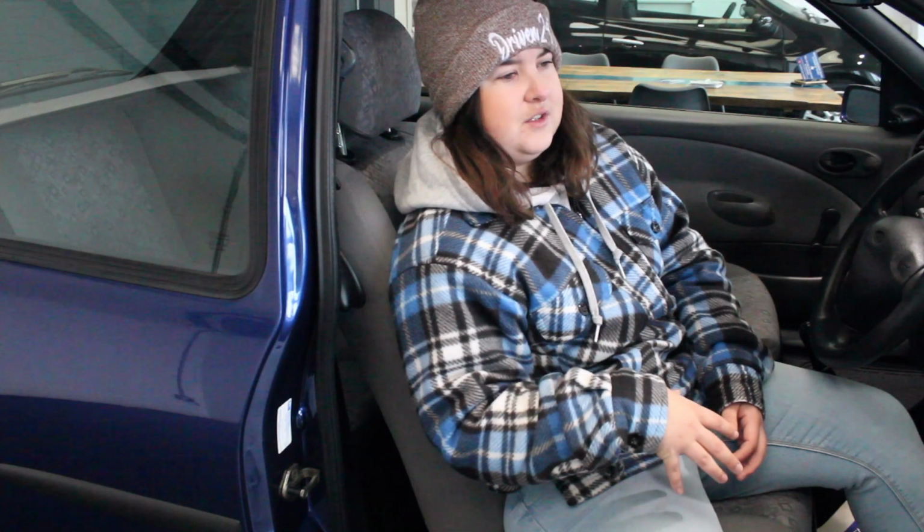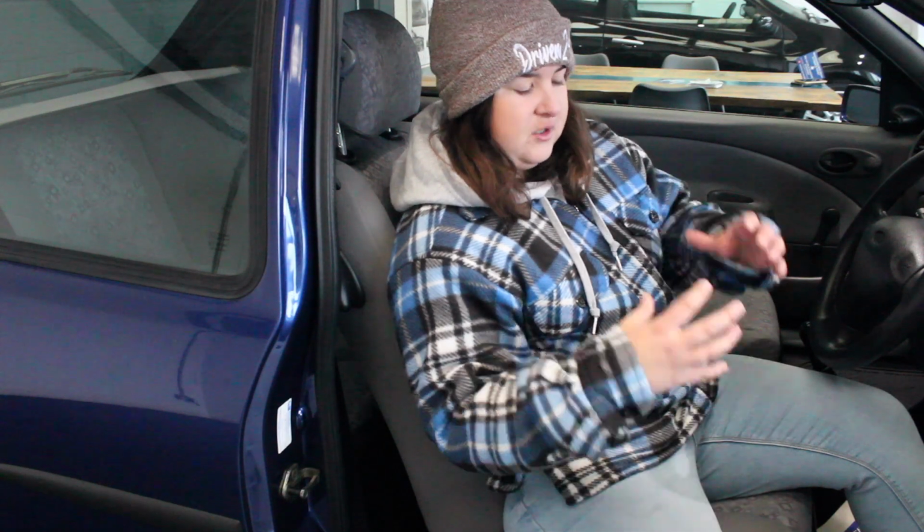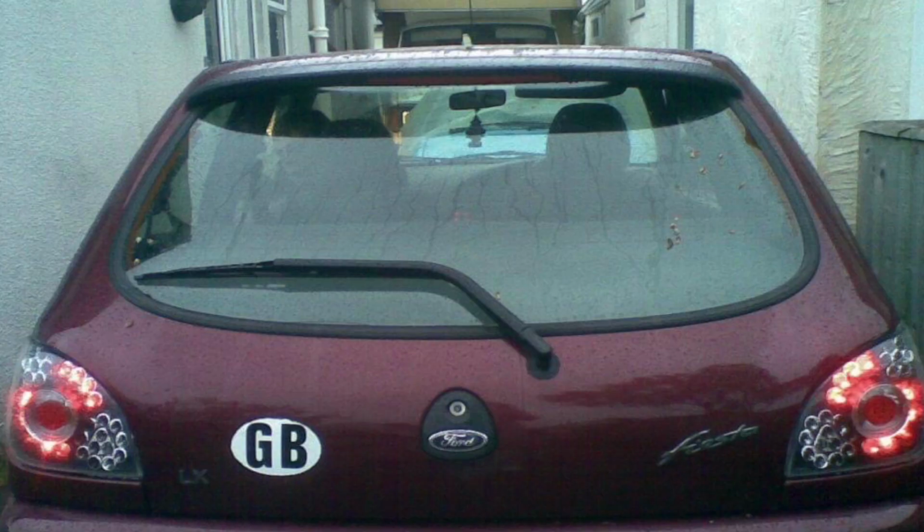Both the Fiestas I had were in maroon, but I'll throw up some photos now. It had hubcaps, but I ended up modifying it. I think I bought this big oval back box from a boot sale for like £1. We stuck that on, it looked ridiculous. I think it stuck out loads. I think it did make a bit of a difference to the sound. I also bought and found some rear Lexus style LED kind of lights, and I fitted them myself, and I was well chuffed with that.